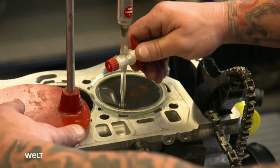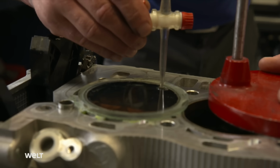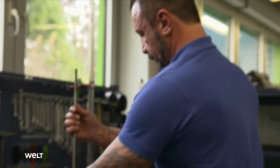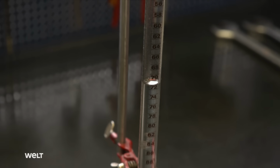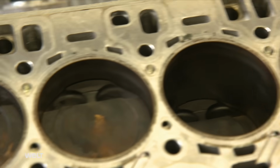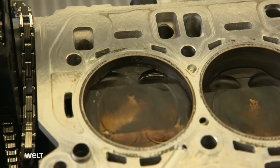The combustion chamber of the first cylinder is measured. To do so, the mechanic pours in benzene until no air is left under the cover. The graduated cylinder indicates 71 milliliters. After all 8 cylinders and the cylinder head have been measured, it's clear. This engine's compression ratio has not changed.